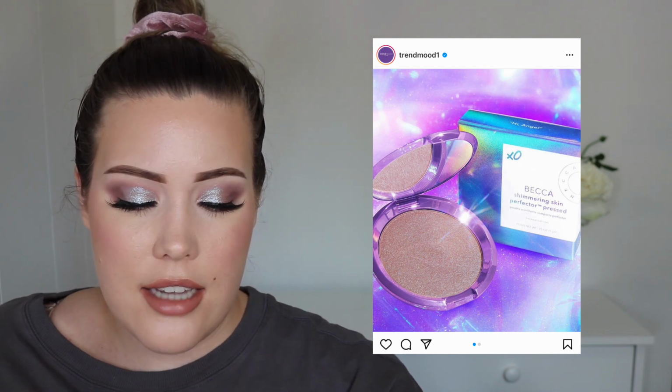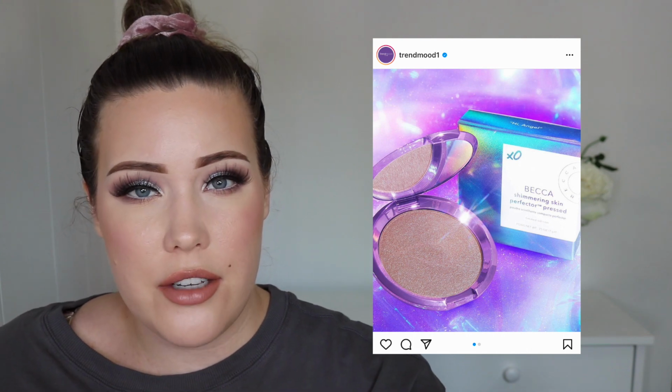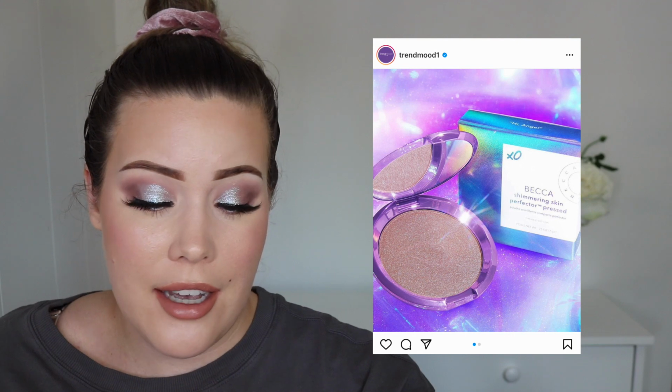So this is, I think, inspired by their original shade Opal, and I won't be purchasing this because Opal was far too deep for me. So this last one will not work for me. I can almost guarantee it.